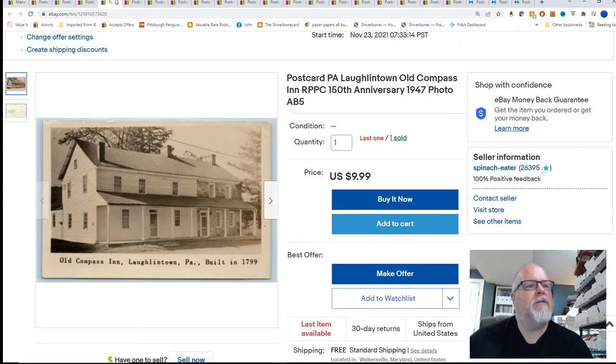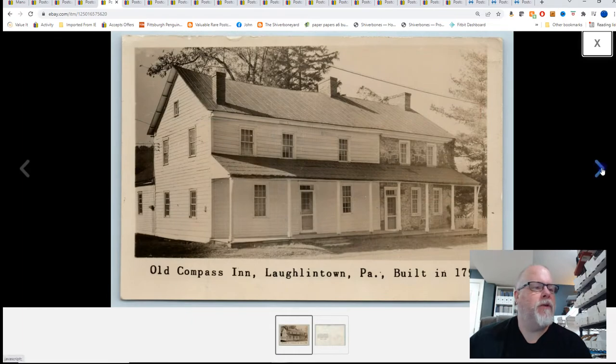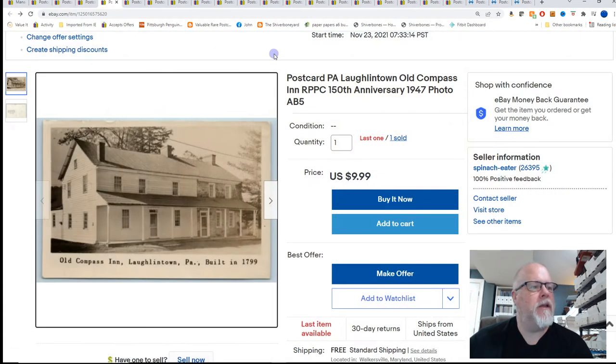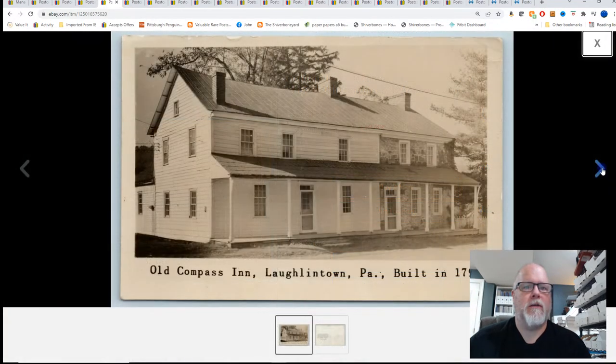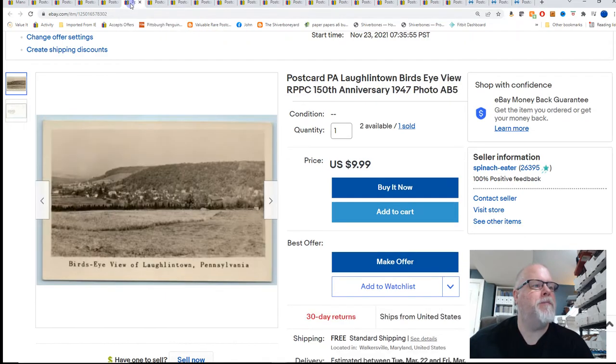This is Laughlin Town Old Compass Inn, real photo. Buyer bought 3 different Laughlin Town postcards. I found these in an antique mall for I think $1 each. And anytime you find a real photo for $1, you buy it. And I thought it was a great deal. And come home, and there are so many of these cards out there. And I think they're all coming from the same dealer in Pennsylvania. I think he just has cases of them because I see them everywhere. But I was happy to get $9.99 out of that one.